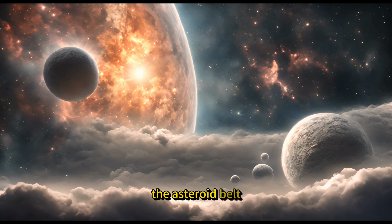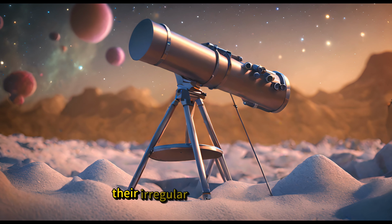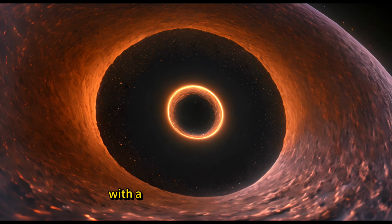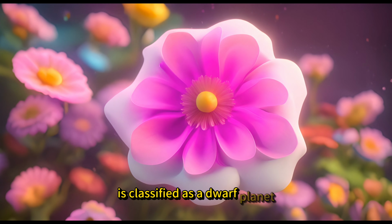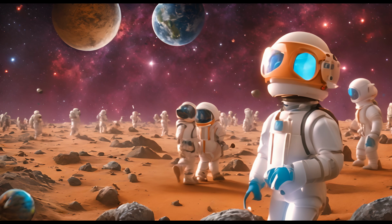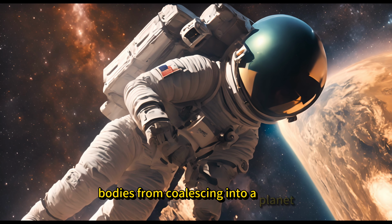The asteroid belt, a cluster of asteroids, orbits between Mars and Jupiter. Their irregular shapes and sizes range from small pebbles to mini-planets. The largest, Ceres, with a diameter of about 950 kilometers, is classified as a dwarf planet. Asteroids consist of minerals, metals, or carbon, and are filled with impact craters. Jupiter's gravitational pull prevents these rocky bodies from coalescing into a planet.